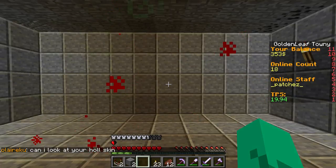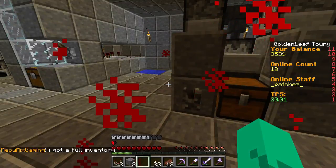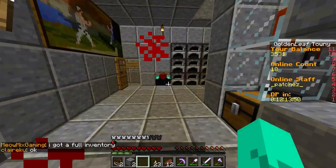Wow, there's 4 owners. And one of them is like web dev, plugin dev, and the ex-owner. The devs, all the devs out there. Oh look, go to spawn and you'll see it.